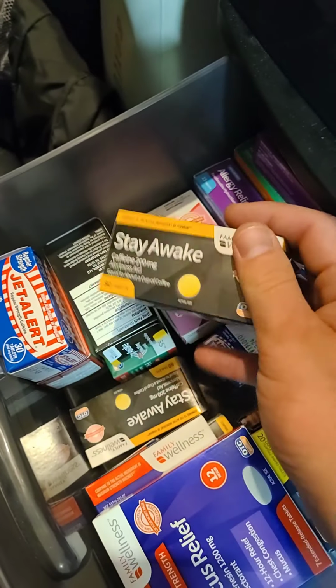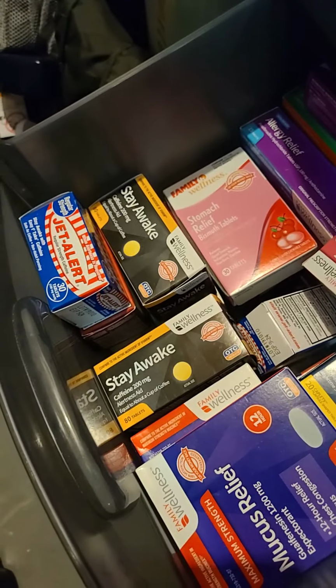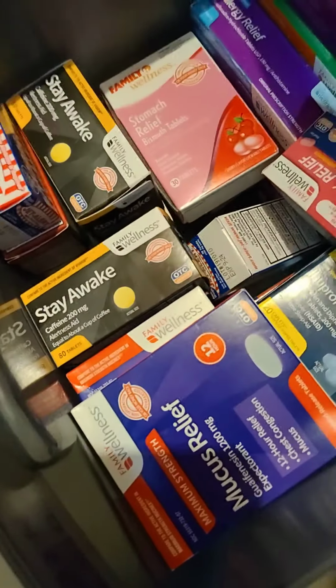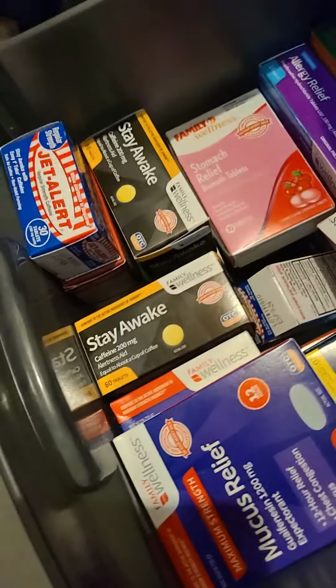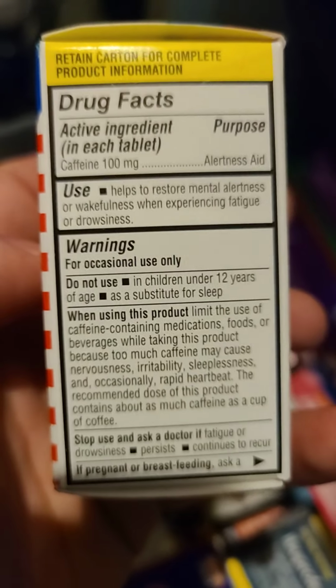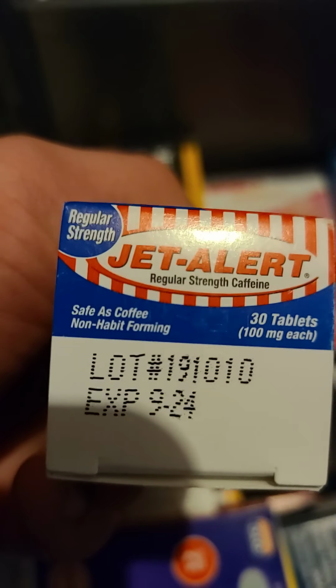This is caffeine. I like to keep caffeine tablets because if you are having to stay up when you're not normally up and you're trying to protect your property, or you have to go complete a task, or you're on patrol, or you're doing this or that, whatever it may be, you want to be able to stay awake if you have to. This is 200 milligrams of caffeine. This one here, I believe, is only 60 or 80 milligrams. Oh, nope, I was wrong. It's 100 milligrams each. There we go, we found it.